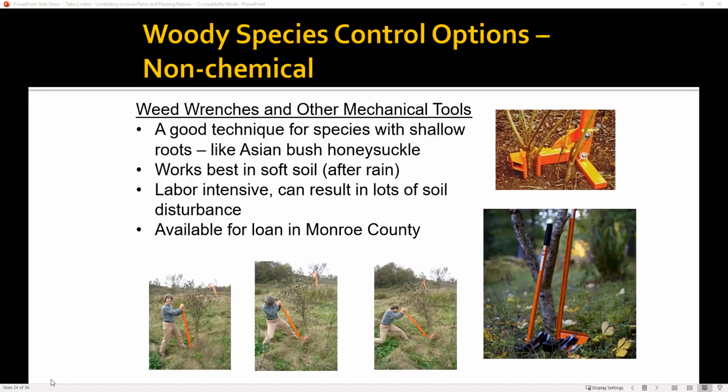For some people it is a good activity. I loaned my kit out to a teacher who lives near me because he said, I am not working, I need something to do. And so he thought that pulling up Asian bush honeysuckle in his yard would be great. And the last I heard, he had pulled up 400 of them in his yard. Oh, wow. Yeah. So if you've got some free time now, you might want to borrow one of these and take out frustrations of COVID-19 on your invasives.